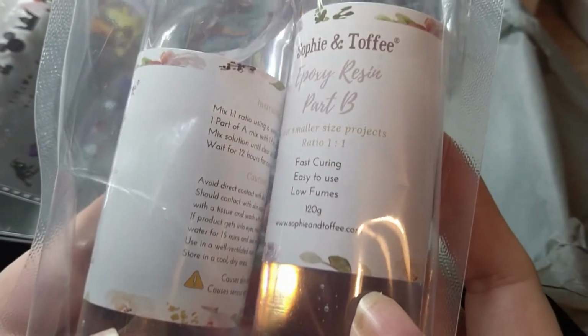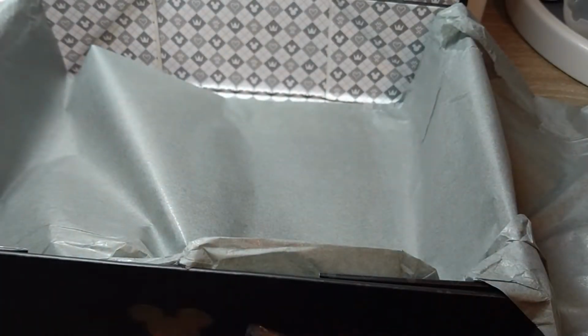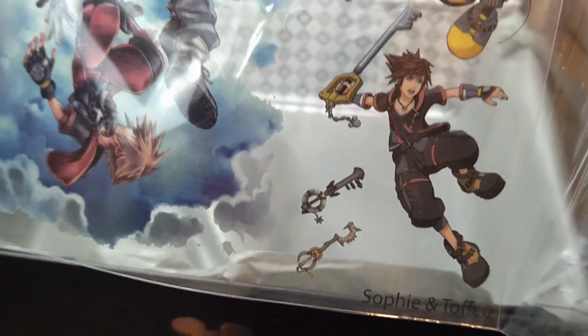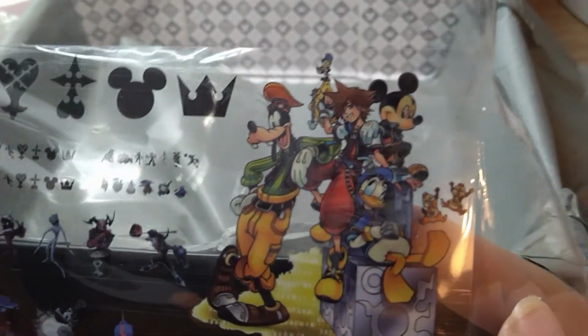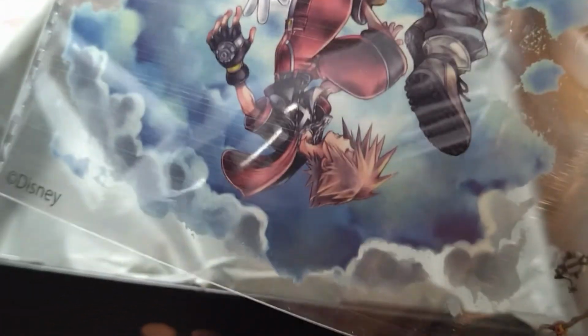Then you've got 1-to-1 resin. It's 120 grams per bottle, so that's 240 grams. Oh, I can do maths. And then we've got these gorgeous, oh wow, look at some of these. Wow. Yeah, see there's loads of characters on there I just don't recognise. These are awesome. And I think, yep, that's everything.